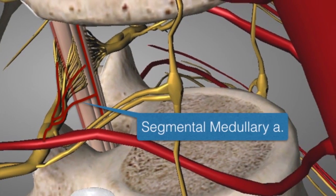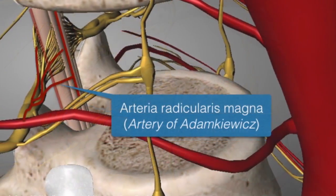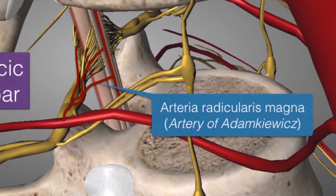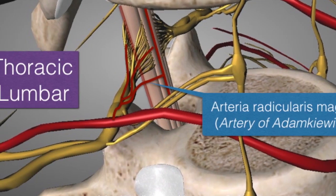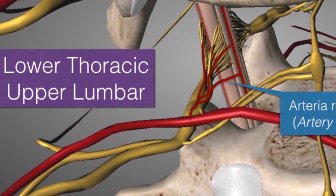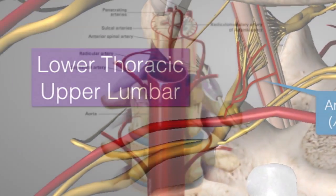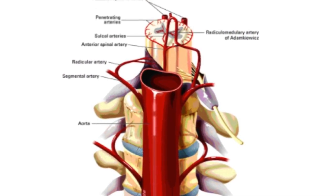Also of note is that the largest segmental medullary artery is known as the arteria radicularis magna, which is essentially a descriptive Latin term for what I just said. So it just means the greater radicular artery. And this arises in the lower thoracic and upper lumbar regions, and it helps to essentially reinforce the blood supply to the distal parts of the spinal cord.